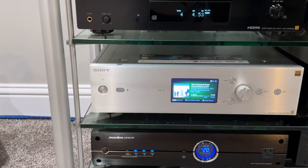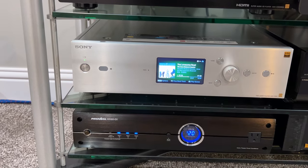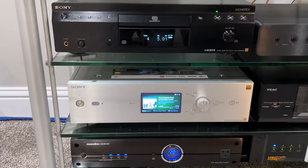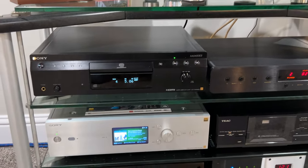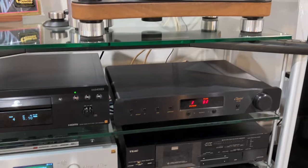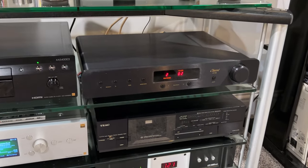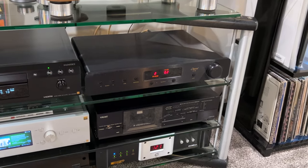My digital server, if you will, is the Sony HAP-Z1ES. It's a nice little unit for what it does. I don't purchase a lot of high resolution audio files, but I do on occasion. And then my preamplifier is a Classe A CP50 with Phono preamp in it. And it's been a good performer.